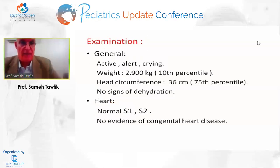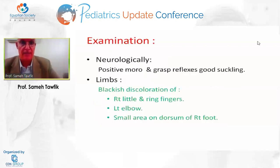Examination: the baby was active and alert, weight 2.9 kilograms, head circumference 36, on the 75th percentile, with no signs of dehydration. Heart was normal, with no evidence of congenital heart disease. Neurologically, Moro, grasp, and cyclic reflexes were all positive and normal. In the limbs, there was black discoloration of the right little and ring fingers, the left elbow, and a small area of the dorsum of the right foot.